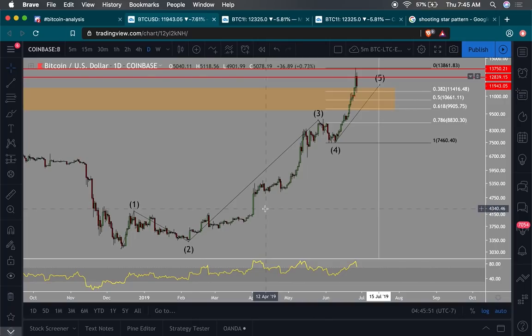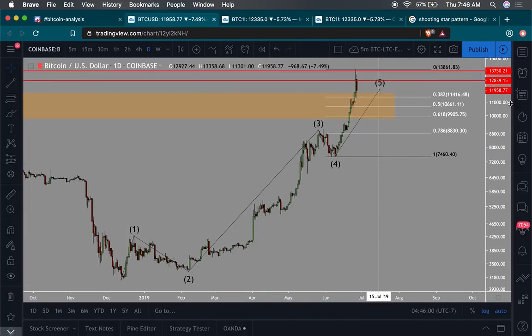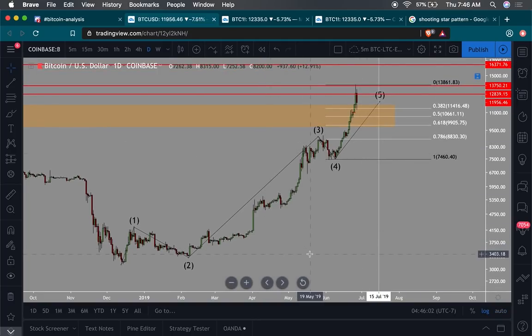You know where the CME gaps lie. You know why gaps work. You know the fib retraces to look out for. Let's see. One last thing that I wanted to show you, okay? As you could see, this Elliott wave count right here shows that wave 1 right here, 2, 3, all the way up here, 4, and then 5.